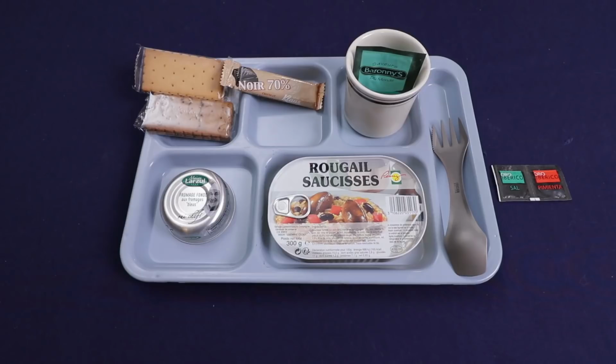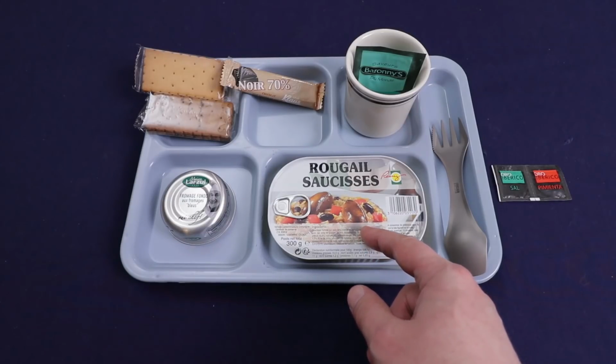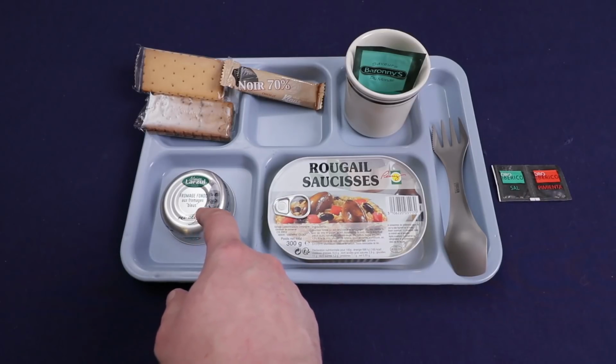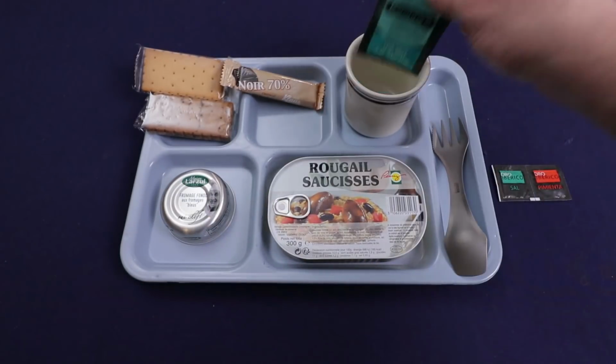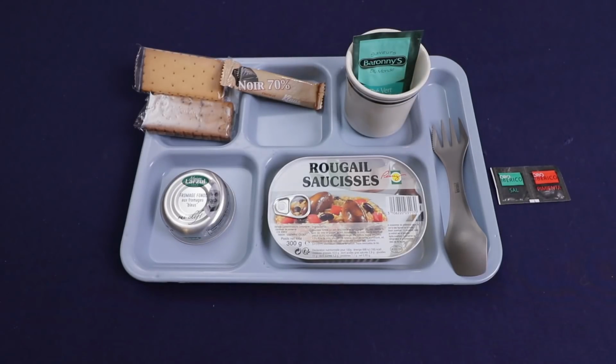Okay, everyone, here we are for dinner. Going to have the rice and sausage with spicy sauce, the processed cheese, which is blue cheese flavored. Got our salted biscuits for our cheese. Going to check out the chocolate biscuits, our chocolate bar, and our mint tea. Plus got a little salt and pepper, just in case we need it.